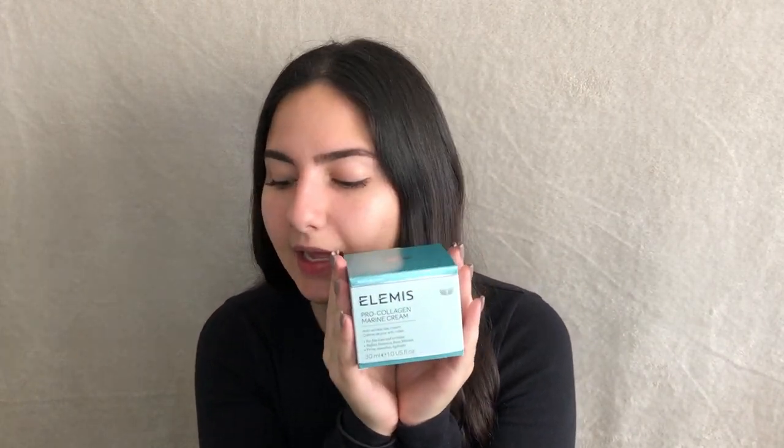Then we have this Elemis Pro Collagen Marine Cream. This on its own is $89. Wow, that's a lot for a face cream. It's an anti-wrinkle day cream for fine lines and wrinkles, firms, smooths, and hydrates. I pretty much know what I use for my skincare, so things like this I don't really use. I know my mom uses a lot of collagen cream, so I will be giving this to my mom because I know I'm not going to use it.